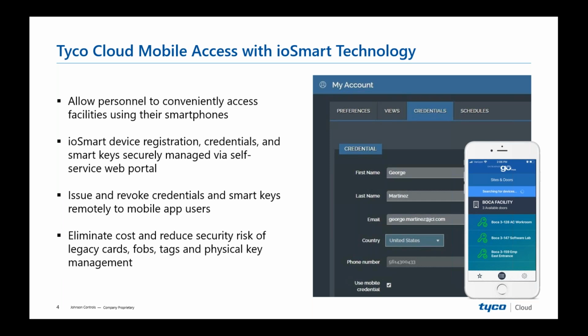The solution is extremely secure because neither the readers nor the mobile app users require any type of network connectivity to the customer's premise network. And we're going to talk a bit more about that. But the whole focus and the whole goal between the cloud services and the GoPass app for the end users to get in and out through their doors, along with the ioSmart reader, is really focused around eliminating excessive costs and reducing the security risk of cards, key tags, or fobs.